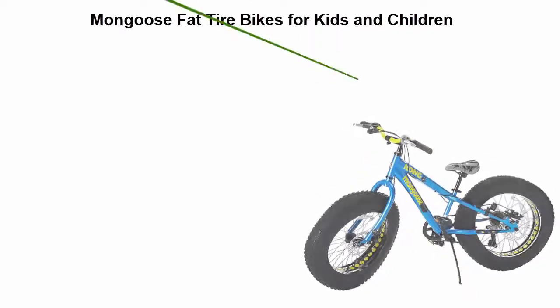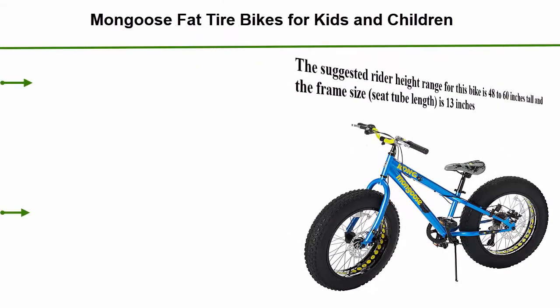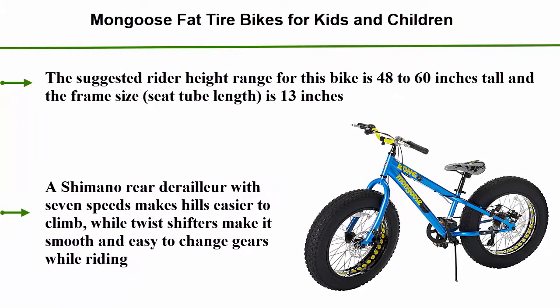Top 3. Mongoose Fat Tire Bikes for Kids and Children, with Hi-Ten steel frame or aluminum frame and 20-inch or 24-inch wheels, great for beginner-level riders.